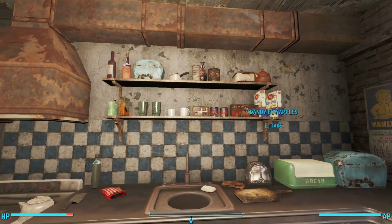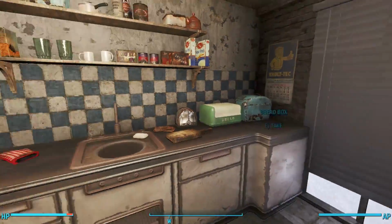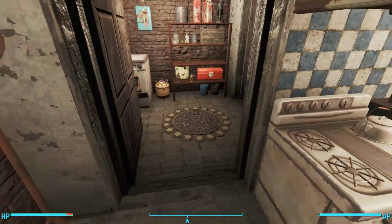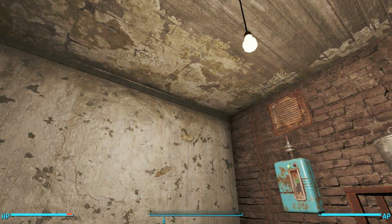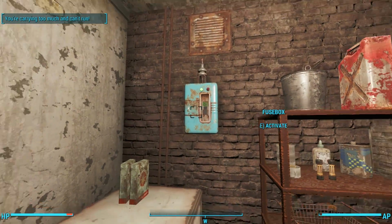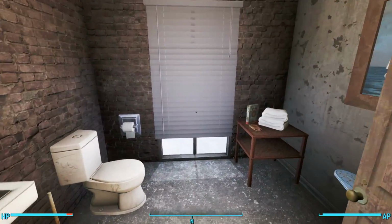To the left is a kitchen sink. We see shelves covered in boxed foods and cans. There's a little bit of a laundry room right next to the kitchen. We see a washer, no dryer, and another fuse box, providing power to this level. There's a shelf with minor goods and then a door leading to a bathroom with more of those blinds.